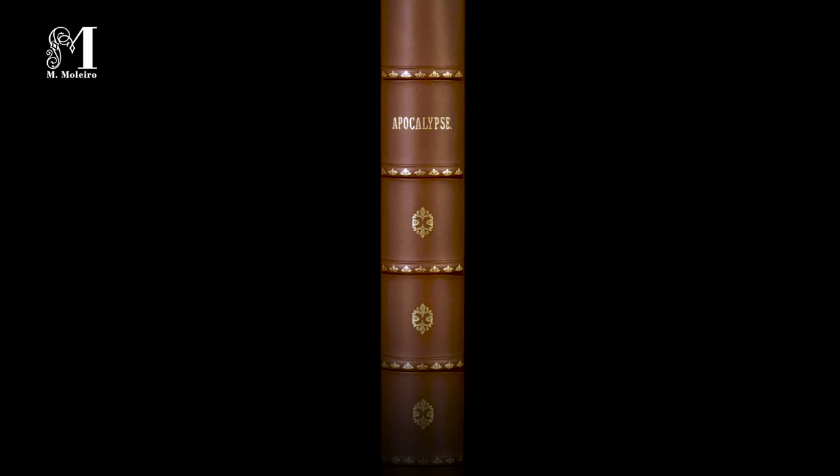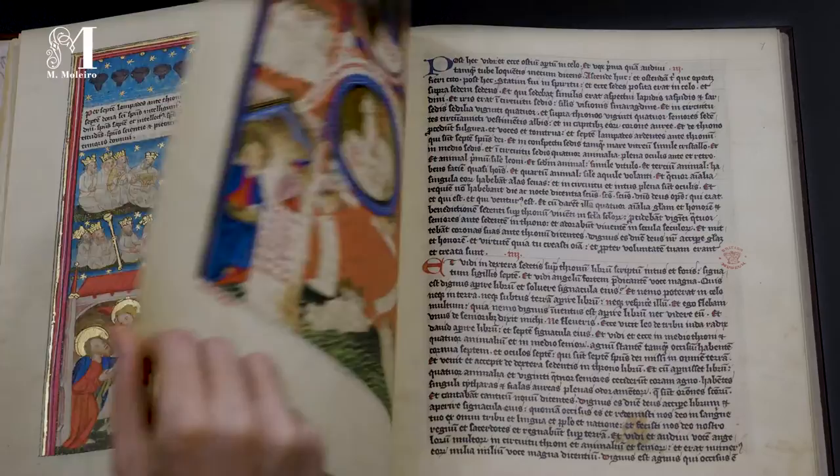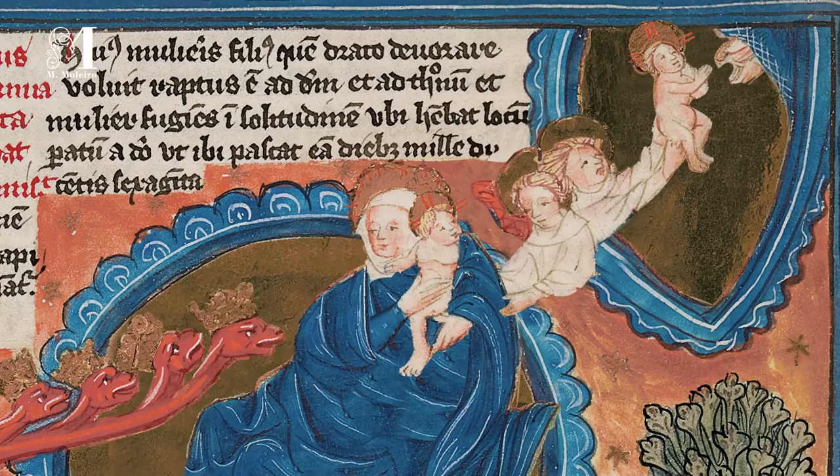Towards the year 1400, an extraordinary book was made, the picture book of the life of St. John and the Apocalypse. The Apocalypse is one of the books in the Bible that has sparked artists' imagination the most. Its text was transcribed in this manuscript, illustrated to conjure up the eternal struggle between the forces of heaven and hell.